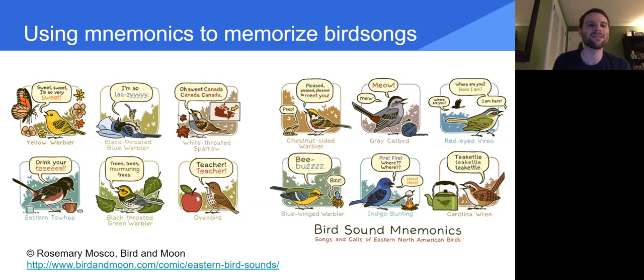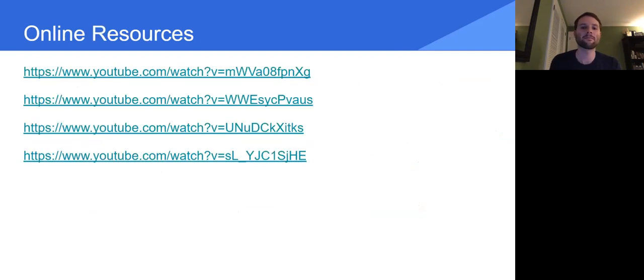I'm not going to go through all of these. Another favorite of mine is the white-throated sparrow, in the center left there. "Oh, sweet Canada, Canada, Canada." Obviously, the pitch is much higher when you hear it in the field, but that call pattern is pretty distinct, and the mnemonic is helpful for it. There are more, but like I said, I'm not going to go through all of these. There's a good reference link down in the bottom left, and hopefully you can go back and check this out on your own time. But again, a very helpful tool for a lot of folks. Next slide, please.